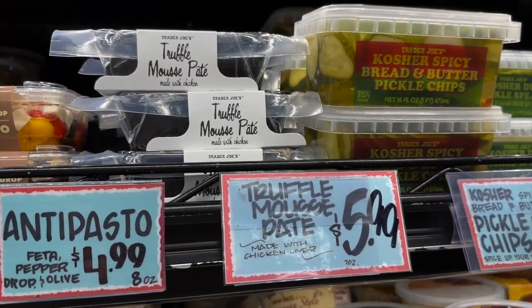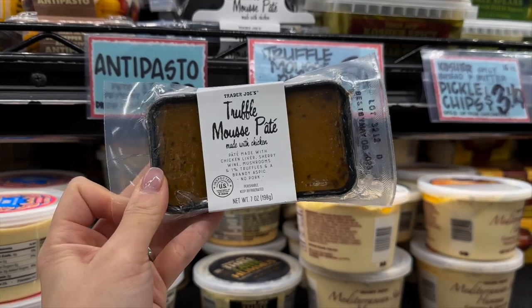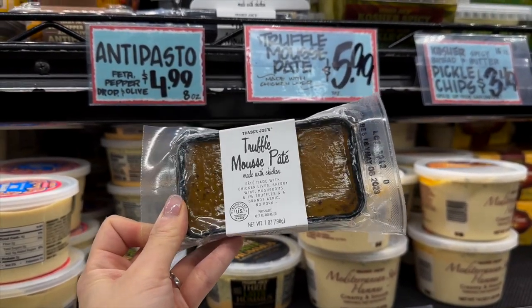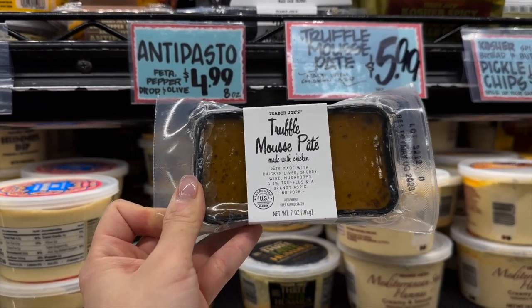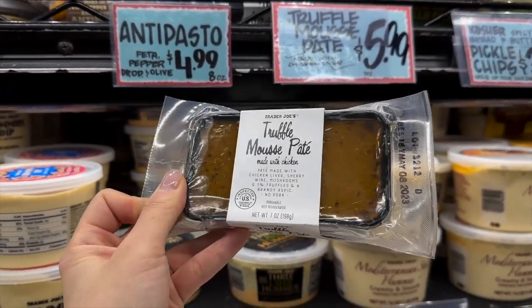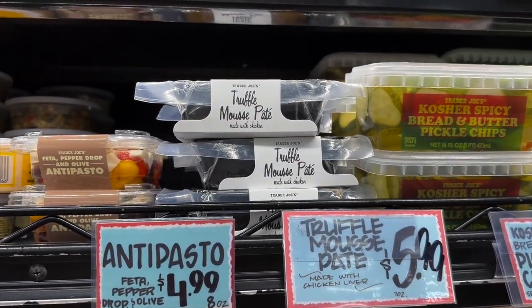Ooh, they have a truffle mousse pate. I tried pate for the first time over the last weekend in Napa at Domaine Carneros. I had a pate plate and it actually tasted really good. I don't think I'm going to get it just for a random weekend, maybe when I'm entertaining or something, but I would have looked over this before, and now it intrigues me. Has anyone else tried this? Is it good? Let me know.